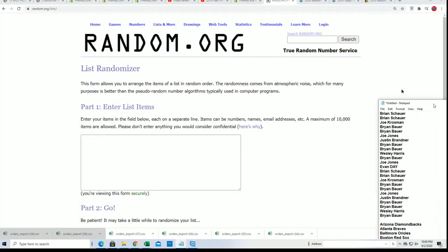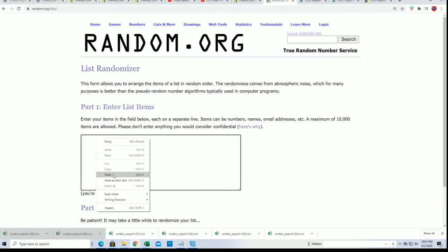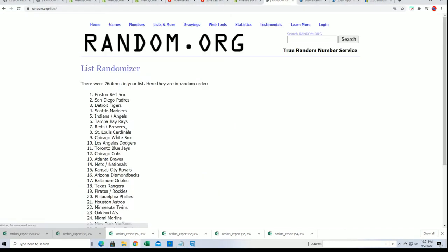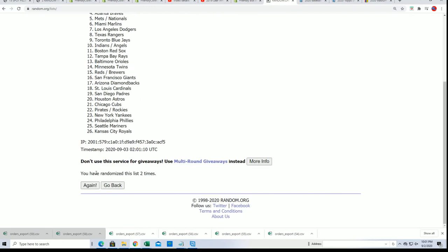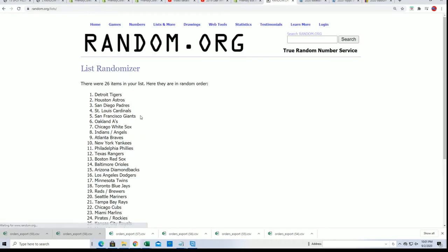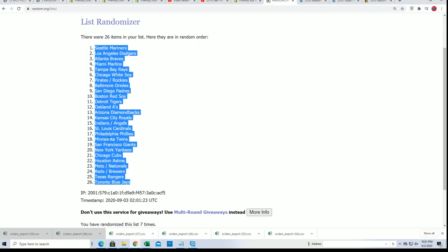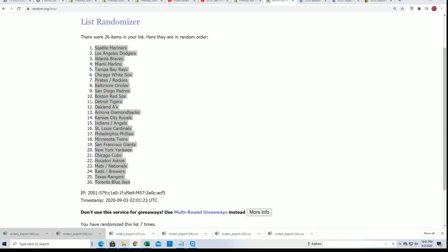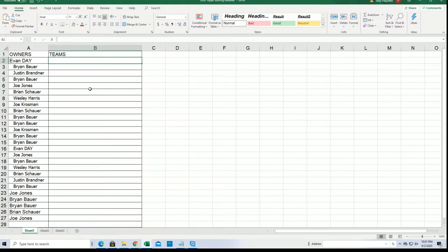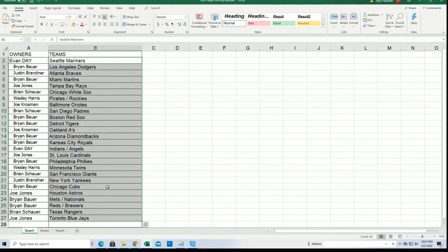And we have the team list right here for Bowman Sterling. All right, 7 times through. Good luck. Lucky number 7. All right. Oh, Toronto's down there at the bottom of the list. For Joe J. Good luck with Toronto, Joe.